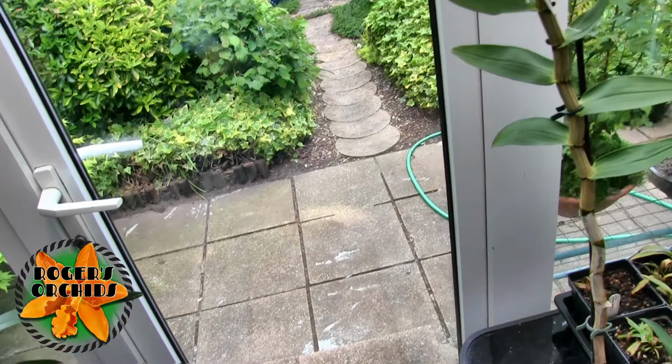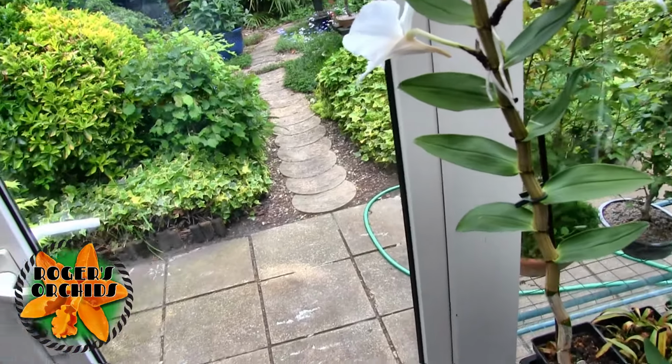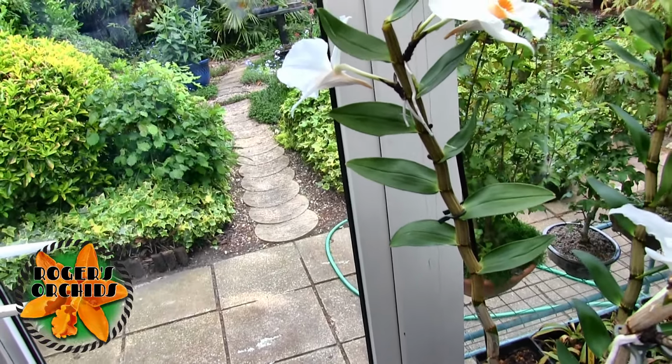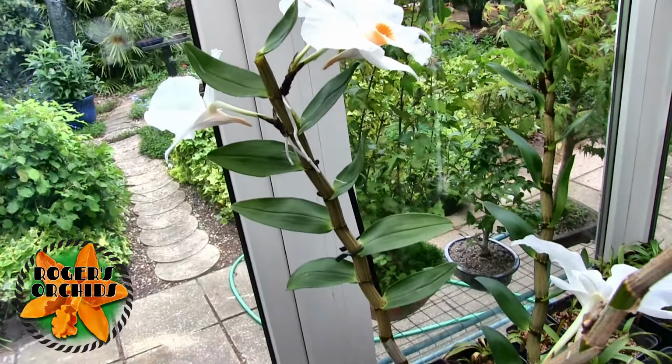Right, swinging round here, you're in for a treat in a minute, because we've got a new bloom, not a first time bloomer, followed by a first time bloomer that's a bit of a spectacle. I'll get there in a minute. We've got to do all the ones on the way first.